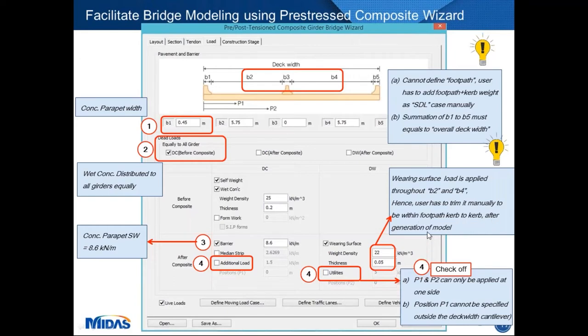After the generation of the model, usually we do not consider the utilities in the wizard, simply because the software only allows us to input the utility on a single side of the bridge, whereas in our case we normally apply it at the top side. Furthermore, the location of the utilities cannot be specified outside that width as a cantilever, whereas our utility set is actually located outside the bridge. So in this particular case, I just choose to input the utility loading manually afterwards, and I check off this utility step.